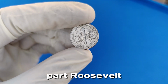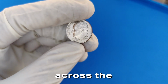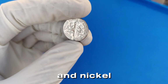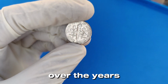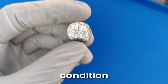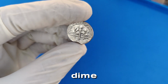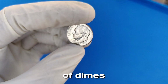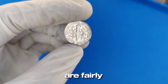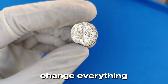For the most part, Roosevelt dimes are relatively common, and you can find them in circulation across the United States. They are typically made of a combination of copper and nickel, and their value has remained fairly stable over the years, usually around 10 cents or a bit more if they're in pristine condition. However, the 1995 P dime is no ordinary dime. It's part of the large population of dimes minted at the Philadelphia Mint in 1995, and while most of them are fairly ordinary, there was a rare error struck on a small number of these coins that could change everything.